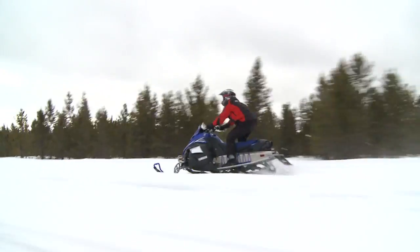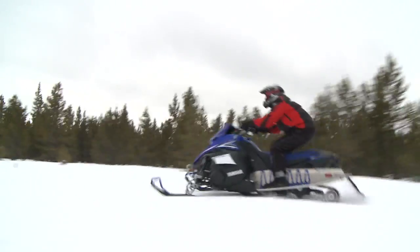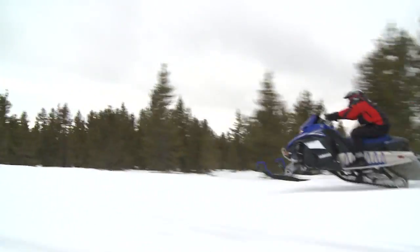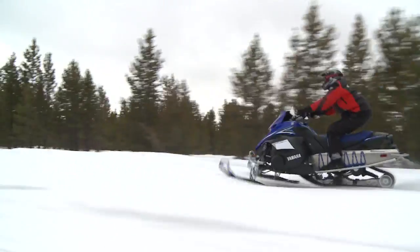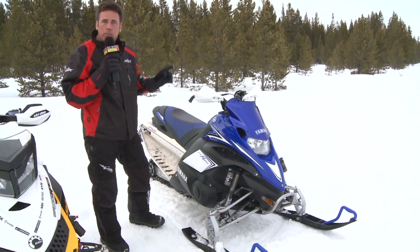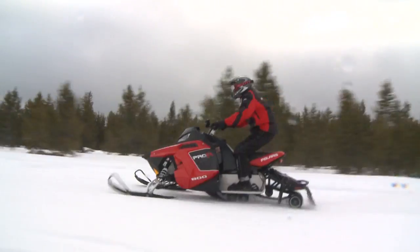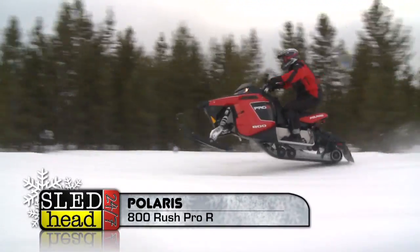You know why? The engine. It's got the 3-cylinder Genesis 4-stroke. Makes 130 horse, fuel injected, just nail the throttle, it jumps up into the air, it flies so straight and level, didn't need to grab the brake for the gyro effect to drop the nose. Thing handled incredible. Remember that with the bottom end torque, you get that great reliability that 4-stroke Yamahas are known for. Now we go wide open with the Polaris 800 Rush Pro R.